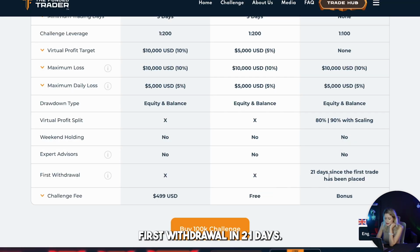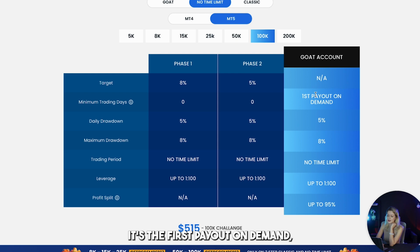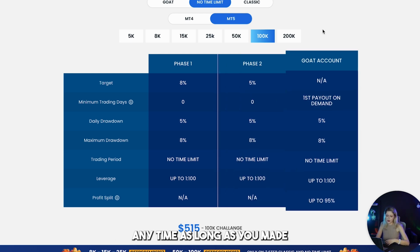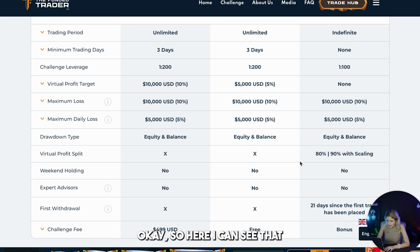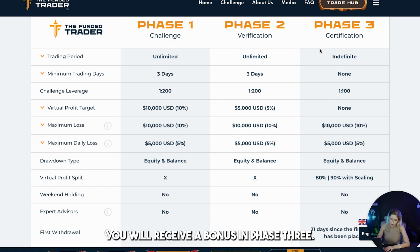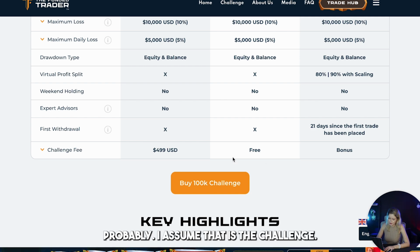First withdrawal in 21 days since the first trade. However, here with Goat Funded Trader, it's the first payout on demand, which means that you can ask for it anytime as long as you made 2% on the live account. Okay, so here I can see that you will receive a bonus in phase 3. I do not know exactly what it is. Probably I assume that it is the challenge fee plus a bonus.